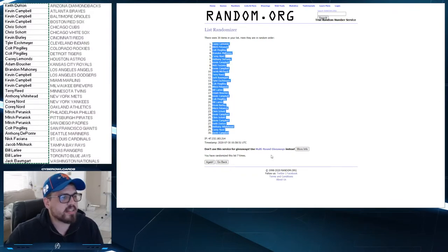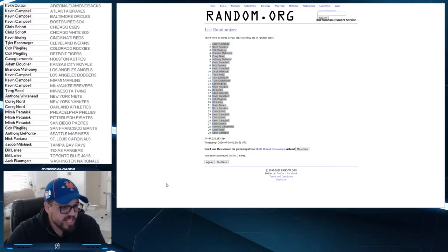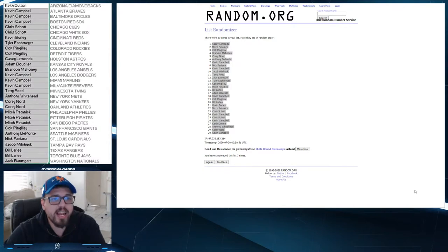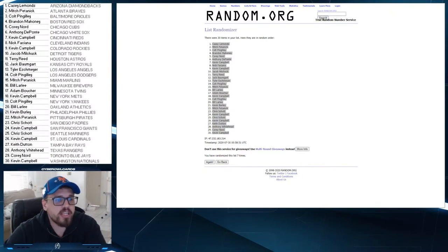Casey in the 1 spot and Kevin in the 30 spot. As you guys know, we do not randomize the team list. We randomize the participants only, as it takes too long to randomize the teams, it gets really messy. It makes it easier for the teams to stay in alphabetical order. So we're just going to go ahead and paste. There are your team assignments.